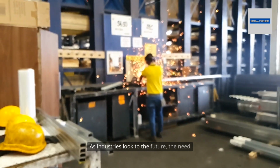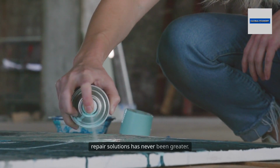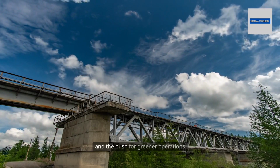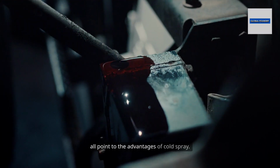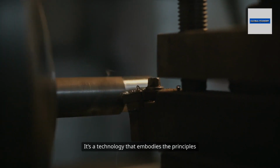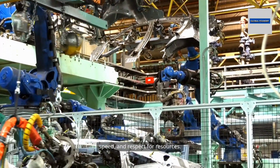As industries look to the future, the need for reliable, efficient, and sustainable repair solutions has never been greater. Aging infrastructure, supply chain disruptions, and the push for greener operations all point to the advantages of cold spray. It's a technology that embodies the principles of modern manufacturing: precision, speed, and respect for resources.